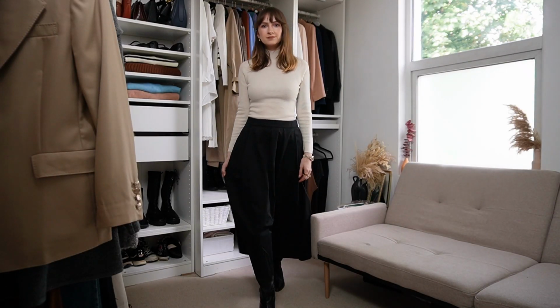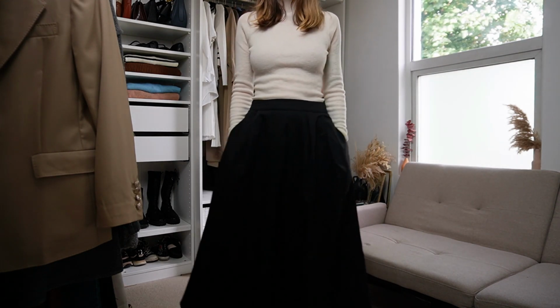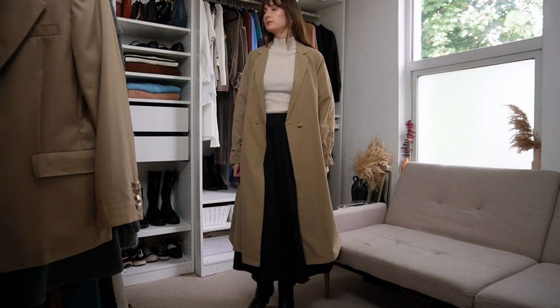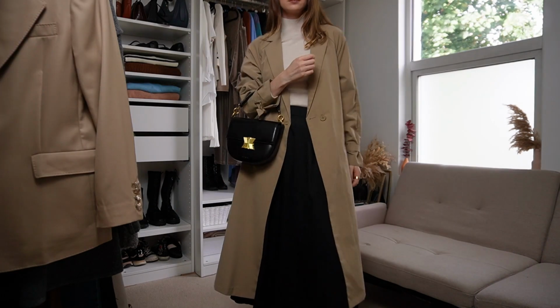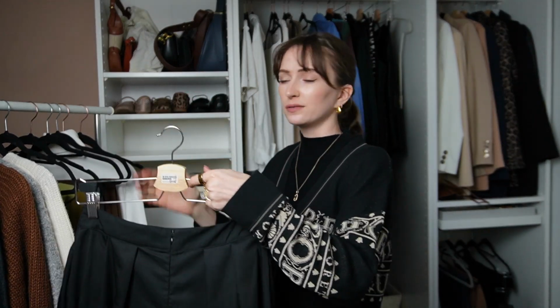This pleated A-line black midi skirt, really easy to style for me. I would wear it with either a roll neck like this, just very slick and something tucked into it, or I might wear it with a chunky jumper over the top, chunky cardigan, and some boots. So all these pieces mix and match really well together to almost create one smaller capsule. Like if I had to move abroad for the whole autumn winter, maybe I could just pack all of these bits and they would mix and match really nicely.